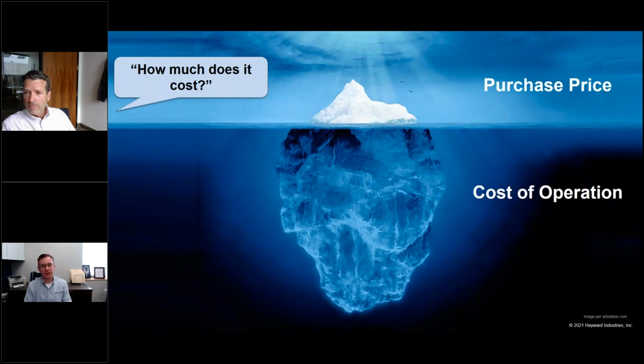If you immediately answer with the purchase price, you probably dug yourself a hole, because they may have in their head, or fortunately they may have looked on the internet to get some idea. A single speed pump may cost X, let's say $500, and then a variable speed pump might be $1,000, twice as much. If you just respond with 1,000, you probably dug yourself a hole there. What we recommend is, in the iceberg analogy here, the purchase price is typically just the tip of it. You really need to think about the entire cost of operating that pump.